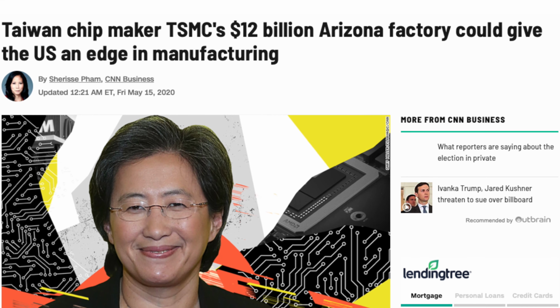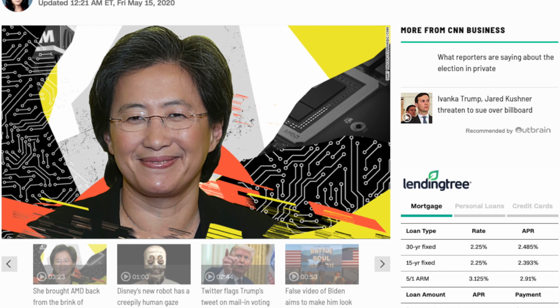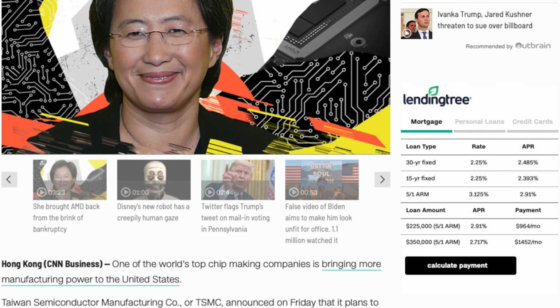Indeed, the Taiwan Semiconductor Manufacturing Company announced this year that it's planning to open a facility in Arizona. And Samsung has ceased manufacturing in China, and they've moved more production to Vietnam.